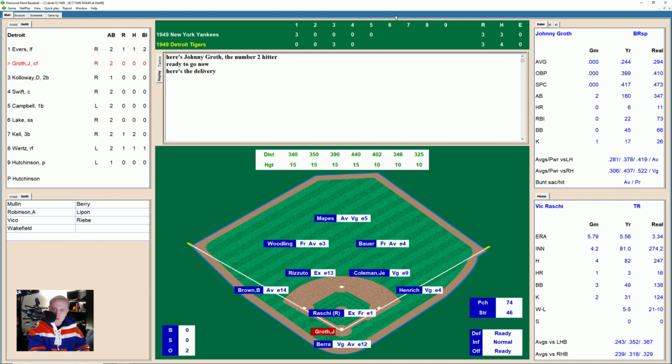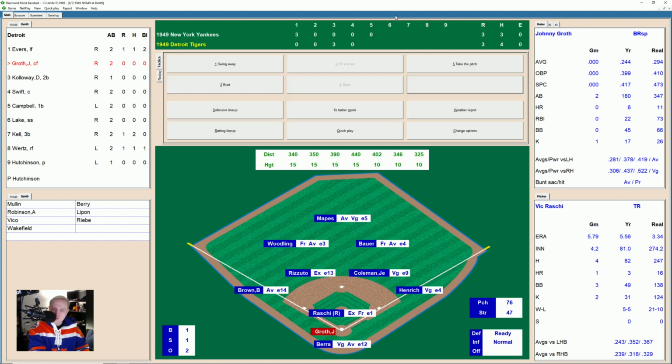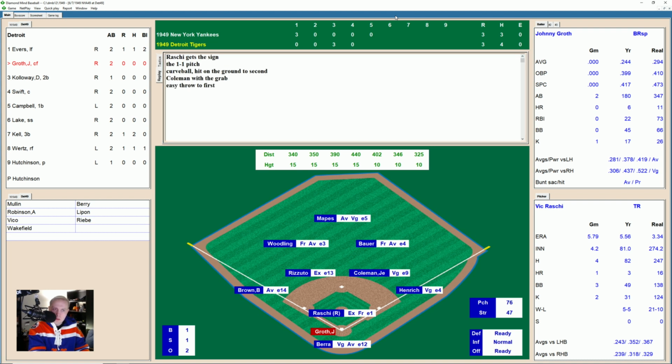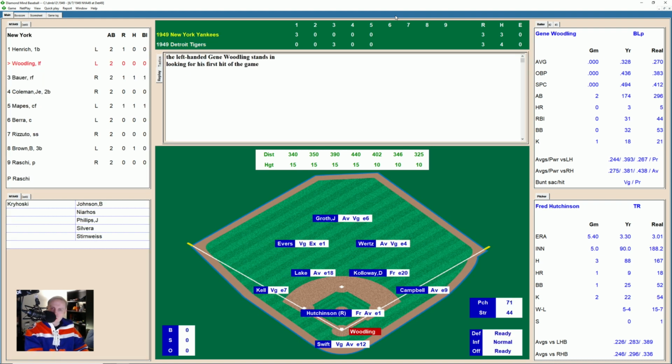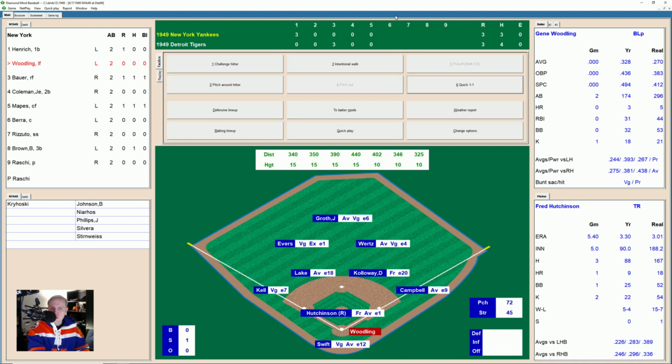Quickly 2 outs, and here's Johnny Groth. Groth is 0 for 2 today, hitting .244. It's a 1-1 count on him. There's a ground ball over to second. Coleman throws to first, and we go to the top of the 6th. Gene Woodling up there now for the Yankees, and he takes a strike and then a ball high.